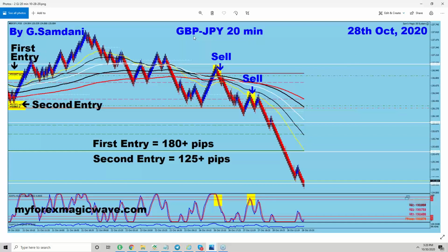So this is one of them. Pound yen, you can see the 20-minute chart. This is the entry. It just didn't move much, but I had an entry and I held it. And then the second entry here, and they both dropped. On the 28th, I closed at this level here, and the first entry gave me 180 pips from there to there, and 125 from there to there. Pound yen from the 20-minute chart, using both of them according to the setup.